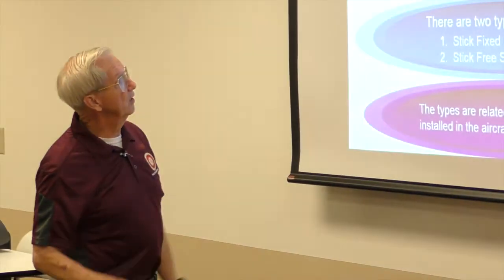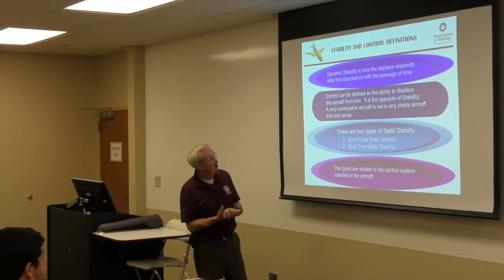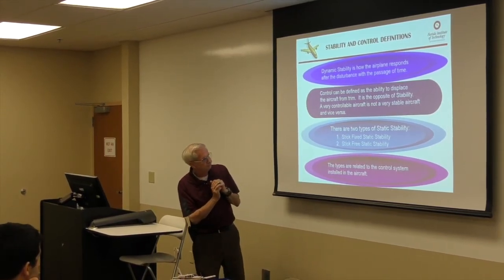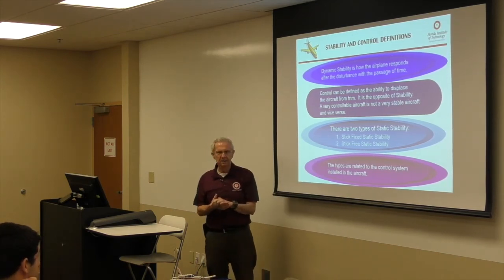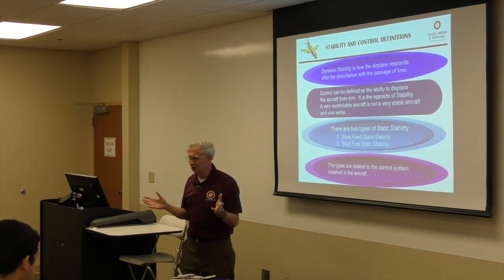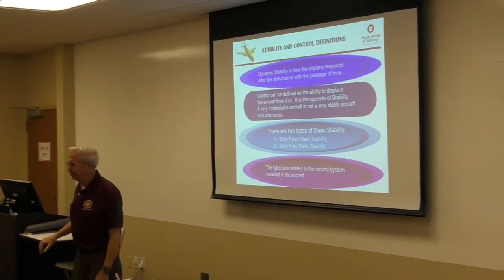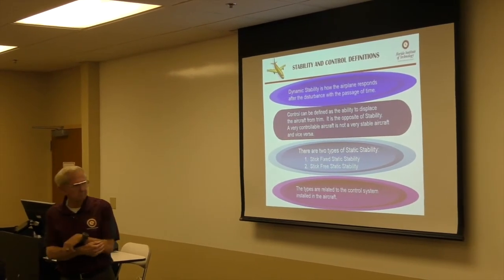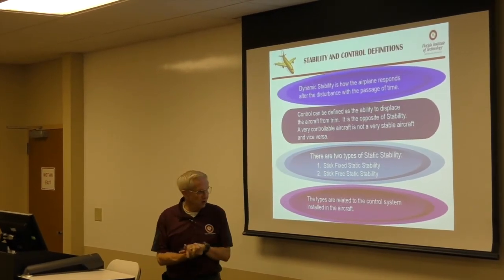So, control is the ability to displace the airplane from trim. It's the opposite of stability. A very controllable airplane is not a very stable airplane, and vice versa. Well, we talked about static stability. There are two types: stick-fixed static stability, which all airplanes should have, and stick-free static stability, which not every airplane has. The types are related to the control system installed in the aircraft.